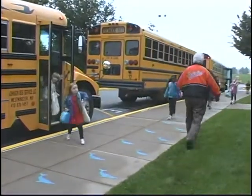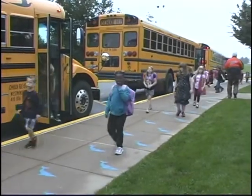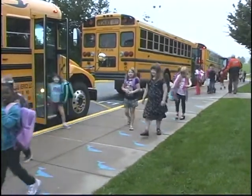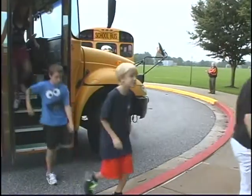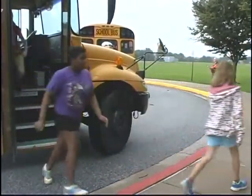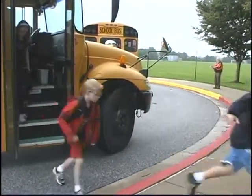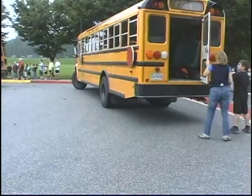The bus evacuation drills are covered by every rider in Carroll County Schools every single year, actually twice per year. We feel that it's very important that students are trained to get off a bus as quickly and safely as possible. In the morning, they do bus evacuation on school property. They all line up at the school and practice bus evacuation. They have to practice both doors, front door and rear door.